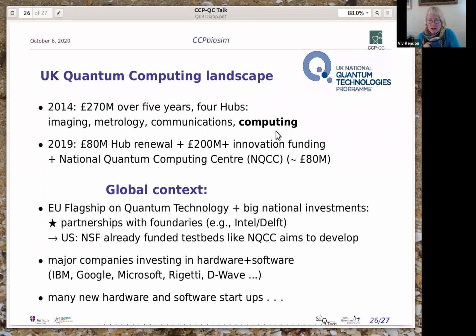And because computing is harder than the other areas, there's a National Quantum Computing Centre has been started. That's just the start of its funding. There's going to be a new building for it on the Harwell site. And that's where we expect there will be quantum computing hardware installed alongside small enough HPC that we can run our test algorithms with quantum coprocessors. It'll be a year or two before stuff is up and running, but it's firmly in the plans.